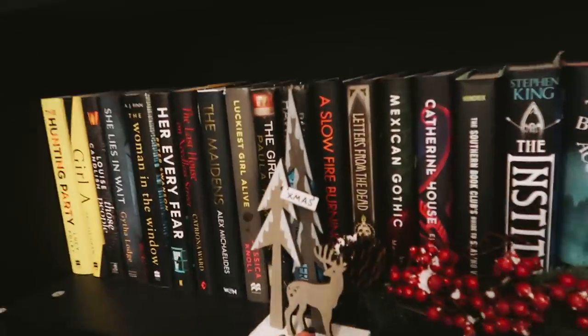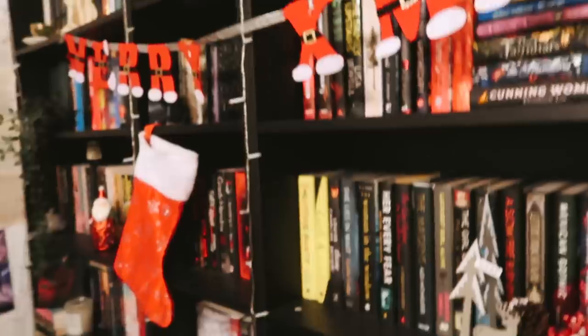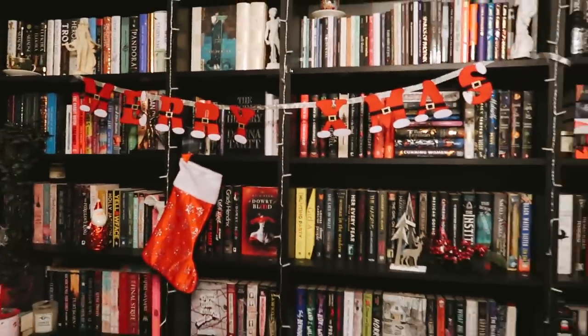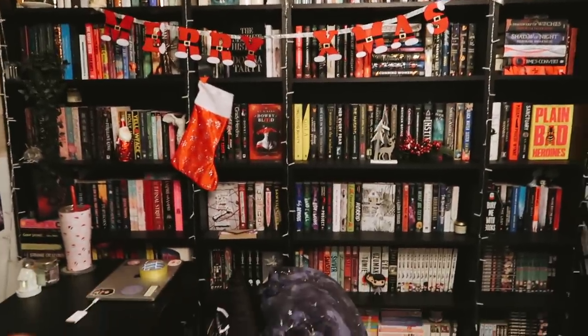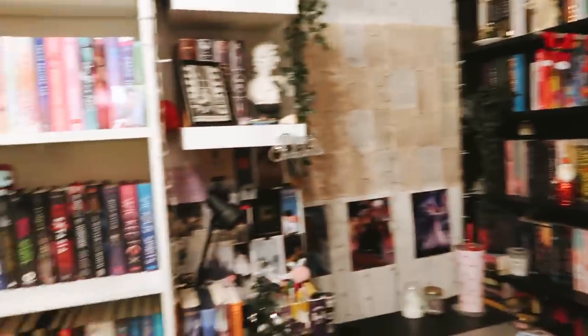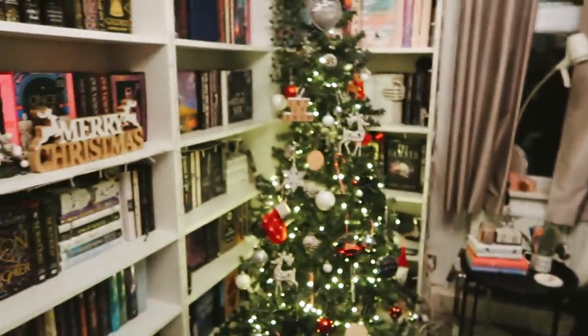Then here we have this little Christmas stand and some more of whatever this is called. And then I put this Merry Xmas sign on here. I usually have this on my white shelves, but I feel like it does look better on the black shelves. I just kind of look at how this looks. It's not too much, but it's still festive. So I feel like it's quite cute. But yeah, that is everything for my festive decorate the library for Christmas with me.